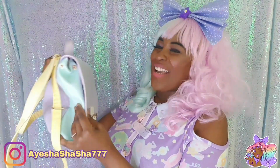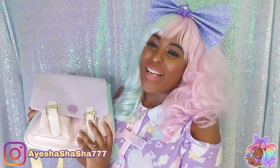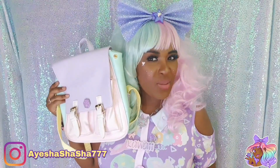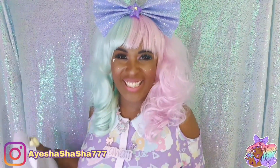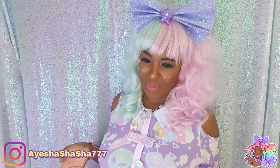And it goes very well with my kind of fairy cake vibe. So yeah, it kind of snuck in there. It actually really matches my hair. By the way, do you like it? It's my first time wearing this wig. I love it. Last but not least, this one I got at Hyper Japan from Dreamy Bows.